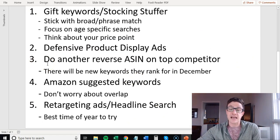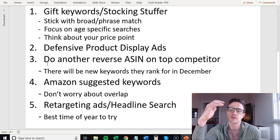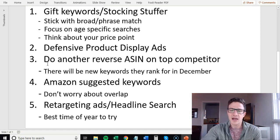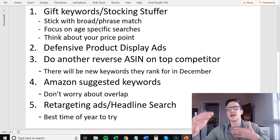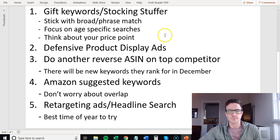Now, this is another good tip too. Do another reverse ASIN on your top competitor, because reverse ASINs change during the time of year. Your top competitor is going to be ranking on more gift keywords than you are, right? They're the best seller for a reason. So if you do another reverse ASIN for them, there will be more gift keywords and more seasonal and holiday keywords that weren't in there before. It's a good place to start.